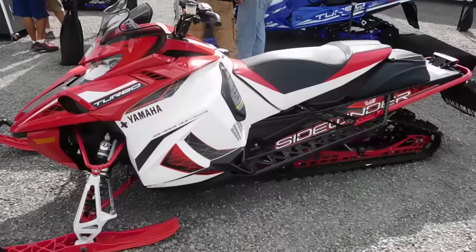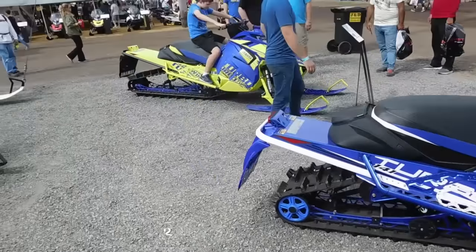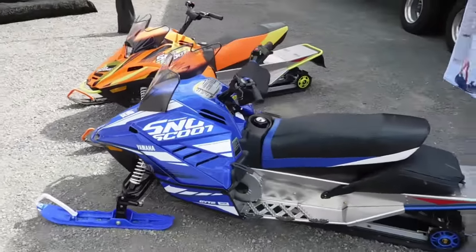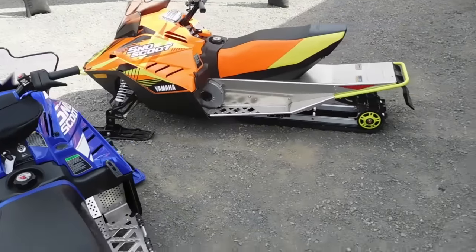It's huge. It's giant. Yamaha has their sleds here, the Sidewinders. There's a lot of these little sleds. I thought they stopped making these little ones, but apparently not. Yeah, they're here and they're new, that's for sure.